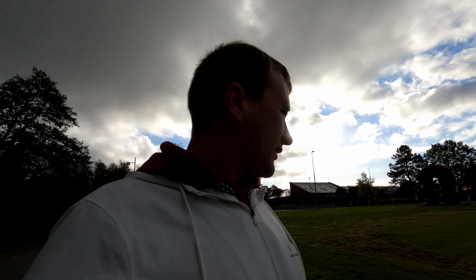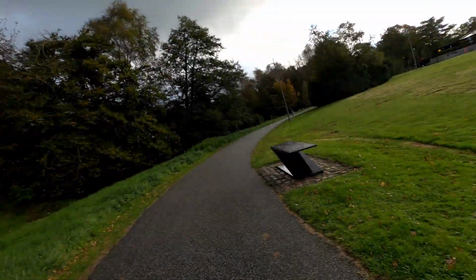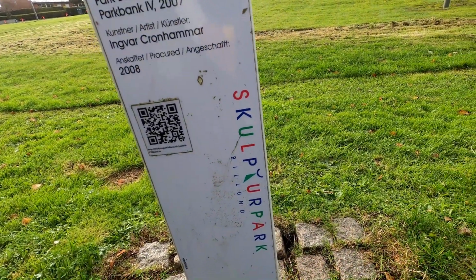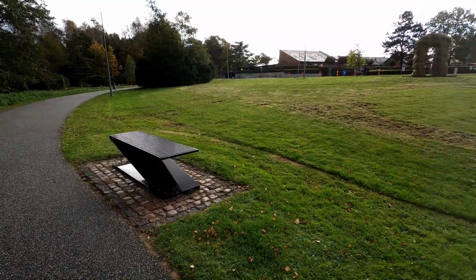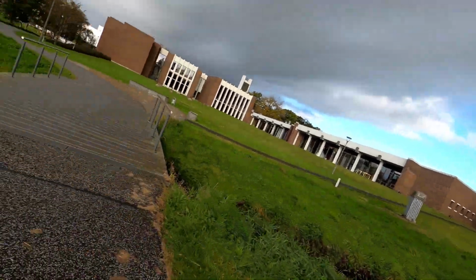But they didn't have any planks up. Oh, so we're still part. Sorry, we're talking rubbish. So we are still part of the sculpture park. So they've obviously just added bits in. So this bench is from 2008. So does that mean they've added in? Does this say what this is?